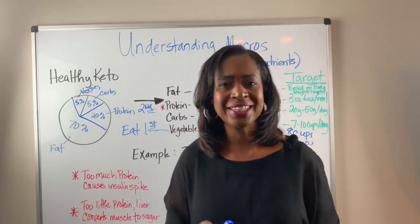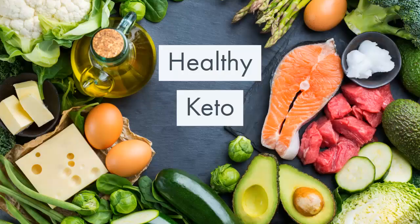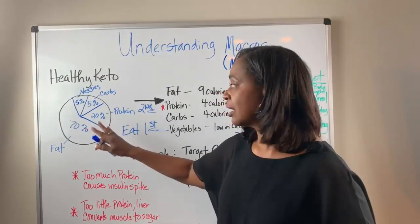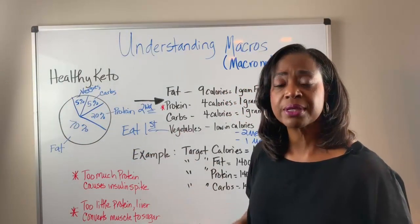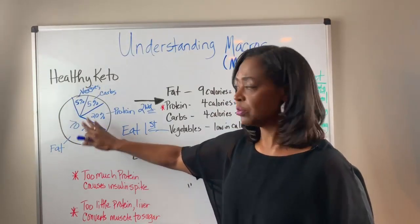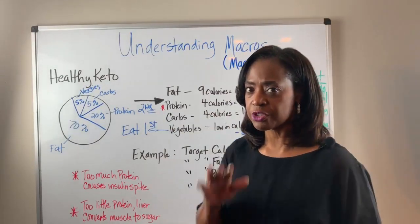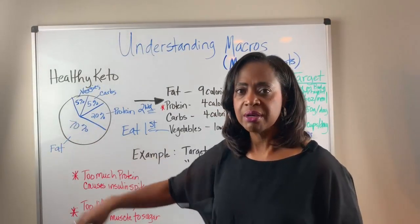So let's just explain it this way. Very, very easy to understand. We're going to start out with our healthy keto concept. This is where we've been talking about this for a while now, that we're including veggies in the equation. 5% veggies, 5% carbs, 20% protein, and 70% fat. Traditionally, it's 75% on the fat, but we're now focused on making sure we get in vegetables because that's just as important. So anytime you hear me say healthy keto, this is the focal point of healthy keto.